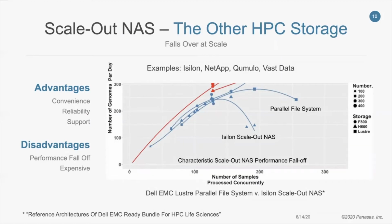Scale-out NAS is the other HPC storage architecture in wide use. It's very popular because of its convenient use of standard NFS and comparative simplicity and greater reliability and superior support compared to the notoriously complex and brittle Lustre, BeeGFS, and GPFS parallel file systems.